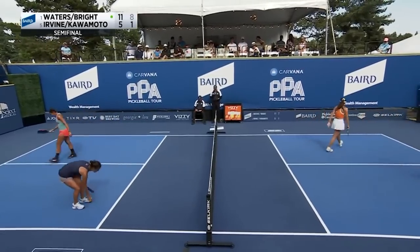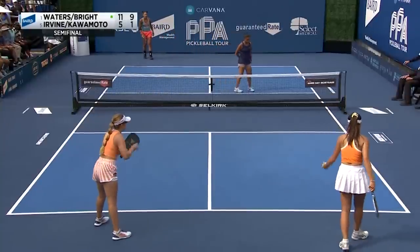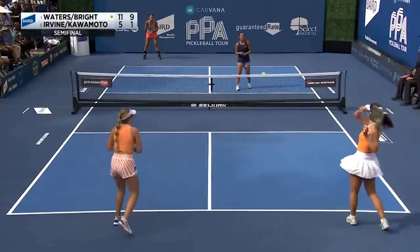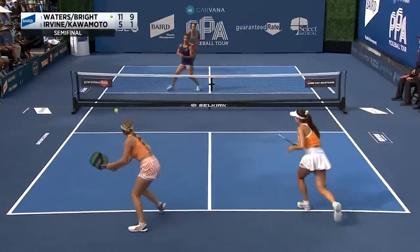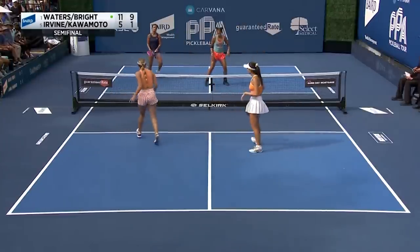Again right there from Kawamoto, but a nice hands battle. Yeah, and one of the things that separates Waters and Bright from the rest of the pack is when they take a chance and speed up and they get a good counter from their opponents, they're able to often reset the next ball and still get back to neutral in the point.